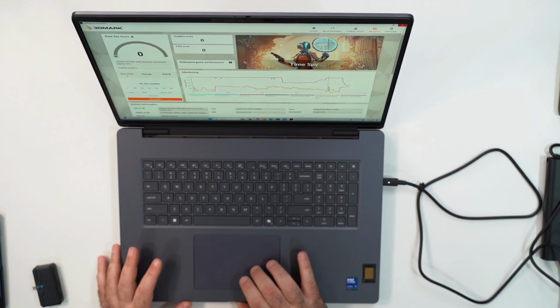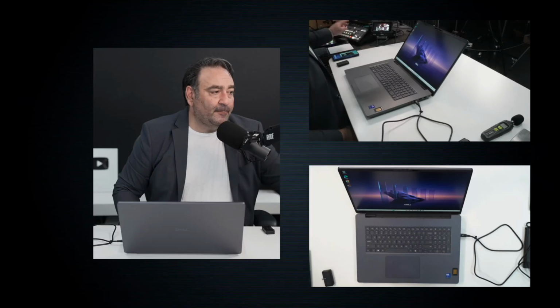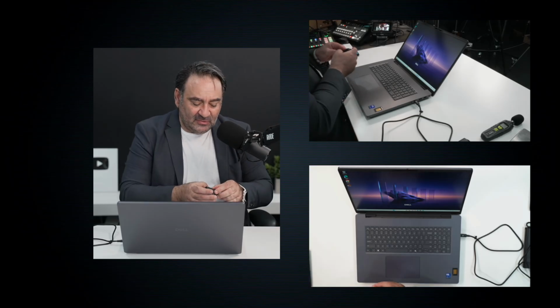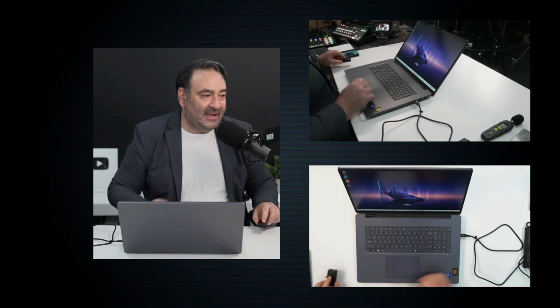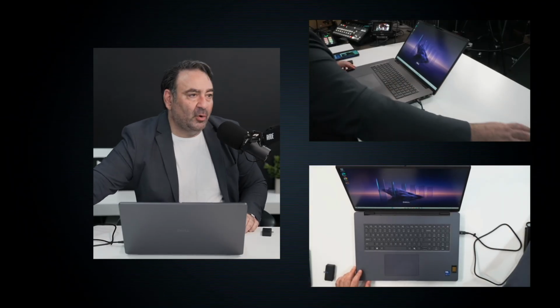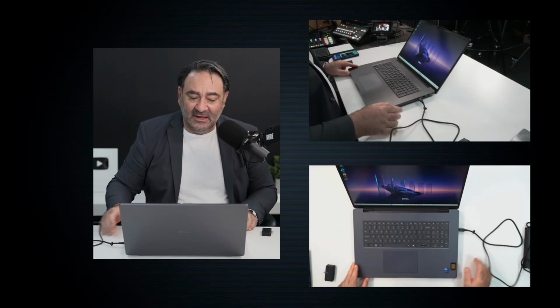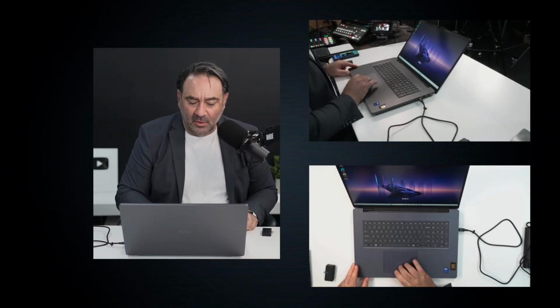So what I'm seeing here is very cool and quiet. What I'm really surprised is, why is this so quiet? So we're going to have to take a look inside this in a moment. But I didn't see it go above 40 decibels, 48 decibels. So that is impressive. Now, let's run Cinebench 2024.